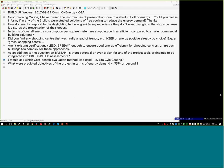So yeah, it would be nice to integrate, of course, the tools with schemes like BREEAM and LEED. There is already something moving on the type of shopping center, and there are some specific elements about this type of buildings. But yes, of course, we can do a bit more. We did the tools. Now the discussion to include them in BREEAM and LEED, or to have them considered by these two certification bodies, is a bit longer.